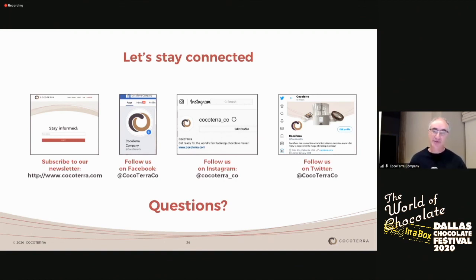And the other fun part is really recreating chocolate memories. A lot of people have these chocolate memories as a kid. We want you to be able to relive those memories, recreate them, and then share them with other people and share community.